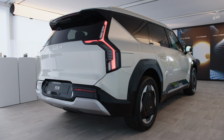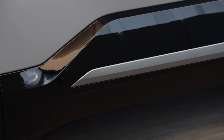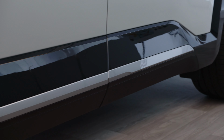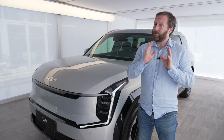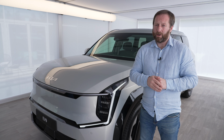Now, I want to talk first of all about the battery. It's got a huge 99 plus kilowatt hour battery. It's going to give you a range of up to 541 kilometers in the single motor version. That'll have 204 horsepower. And there's then going to be a dual motor version that will have slightly less range, but you're still going to be looking at just under 500 kilometers.